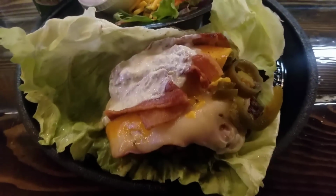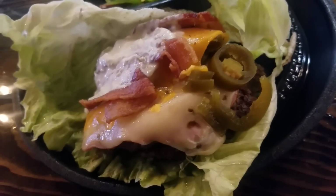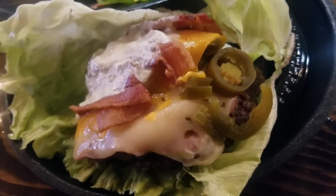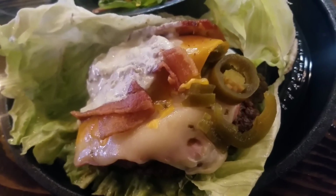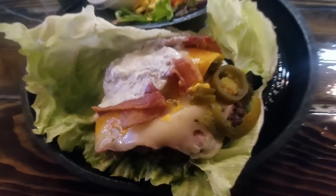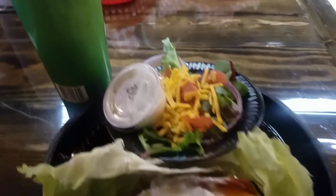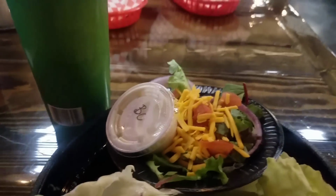Alrighty, for a second meal today, I'm having my favorite thing at Chubby's. It is 2/3 pound patties, a slice of ham, some bacon. It's got pepper jack cheese and cheddar cheese and ranch dressing and jalapenos. This is the jalapeno bacon ranch burger. It's delicious. And a salad with blue cheese and a diet Dr Pepper.